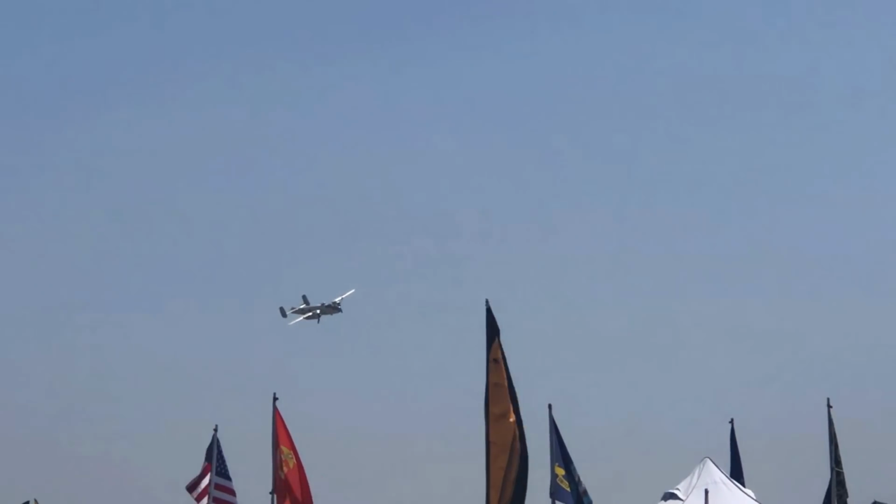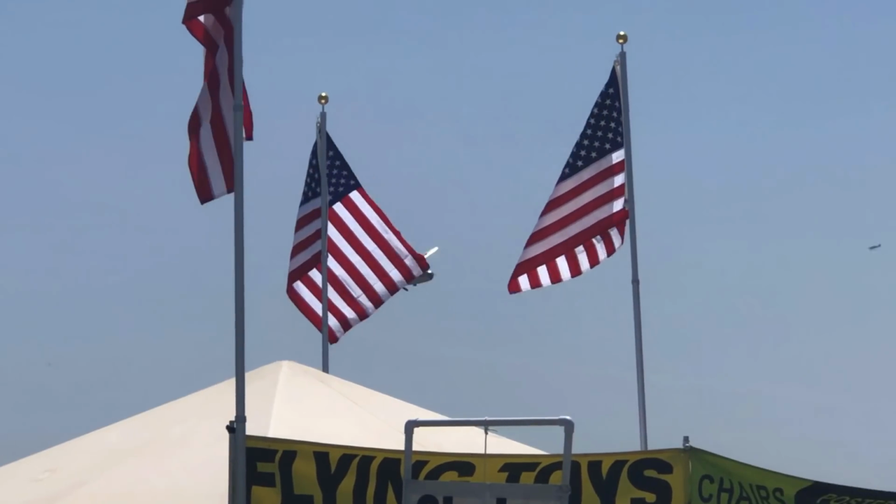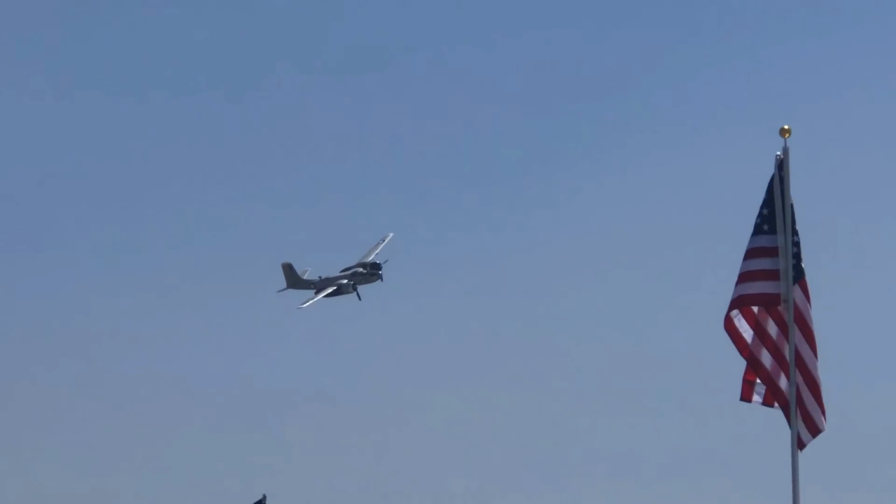This aircraft, this very airframe, the B-25, was chosen by Jimmy Doolittle for his Doolittle Raid, the very famous retaliatory attack, on those B-25s.